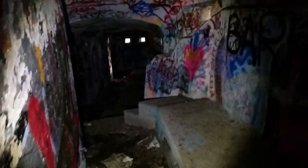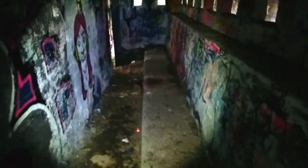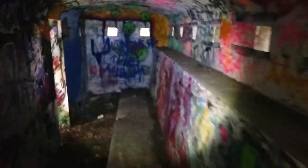So you can see those are the shooting holes here. Sorry, but the graffiti guys have been busy here, as you can see. Okay, I'll try to adjust this here. Actually, you can see many of those here. So we will just exit from here. As you can see, the doors and everything are in very good shape and can be more or less closed.